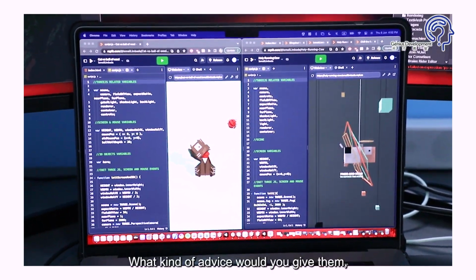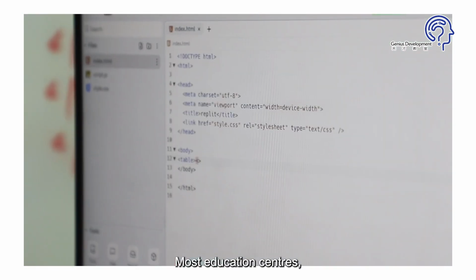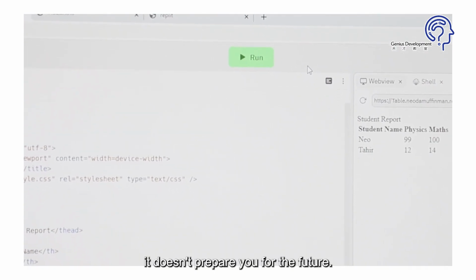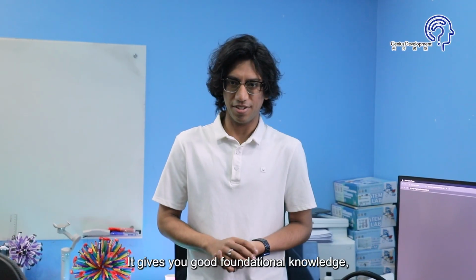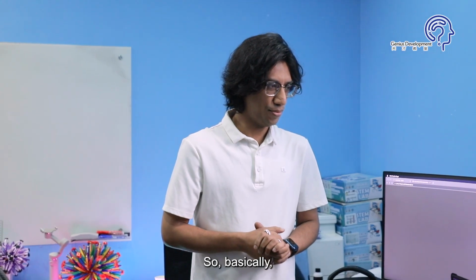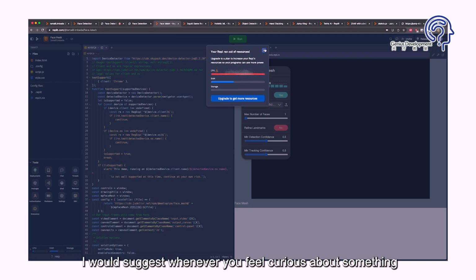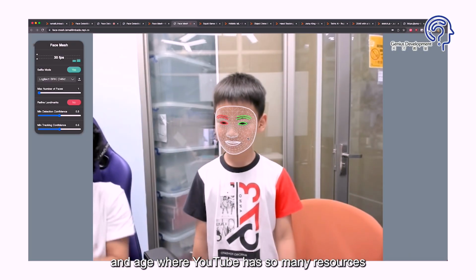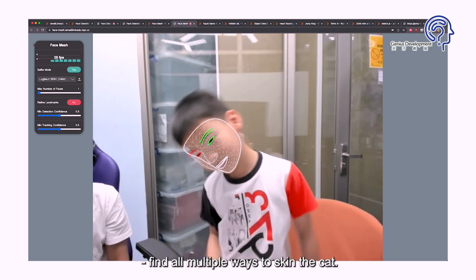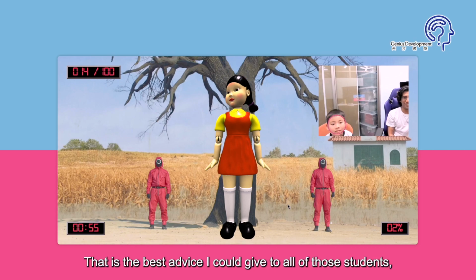What kind of advice would you give them, apart from obviously to come here and to get involved with this equipment? Most education centers, they offer basics such as block coding. As good as block coding is, it doesn't prepare you for the future. It gives you good foundational knowledge, but it doesn't prepare you for anything. So basically, I would suggest whenever you feel curious about something, we live in a modern day and age where there's YouTube, and so many resources that are readily available for people. Find all the multiple ways to skin the cat. That's the best advice I could give to all of our students.